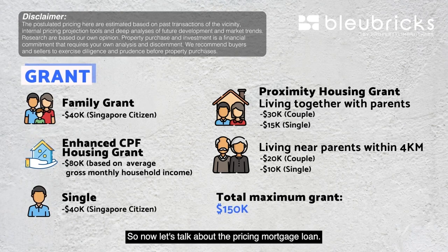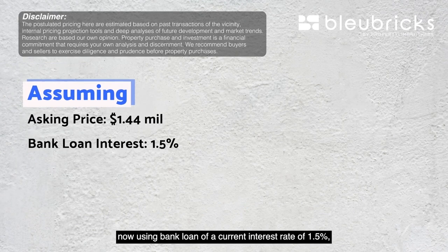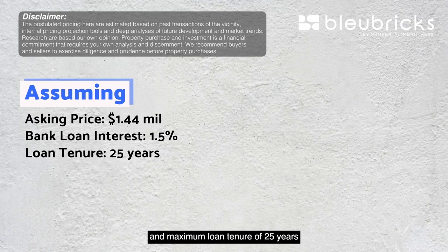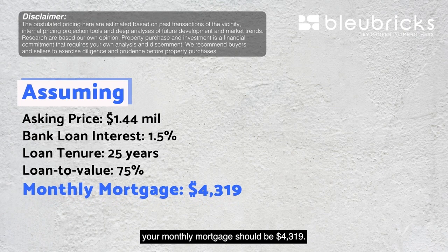So now let's talk about the pricing and mortgage loan. Assuming you are buying this unit at 1.44 million, now using a bank loan at a current interest rate of 1.5% and maximum loan tenure of 25 years with the loan to value of 75%, your monthly mortgage should be $4,319.